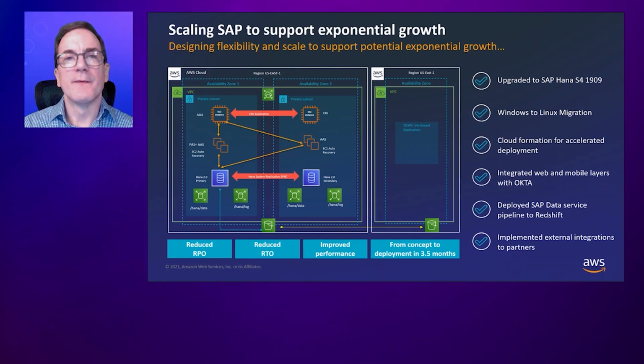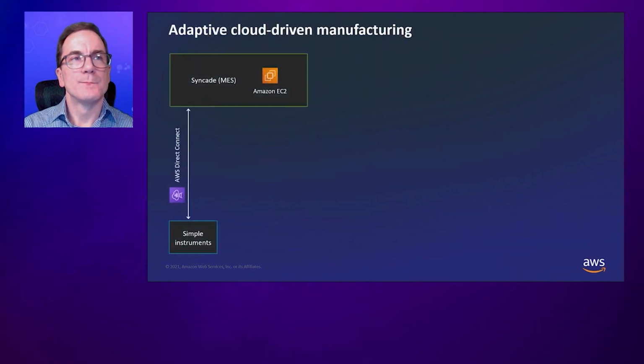With this upgraded foundation in place, we were able to sustain our growth, maintain our timelines, and deliver on global expansion. Driven by SAP, shop floor operations are controlled by our manufacturing execution system, which also resides on AWS. Using AWS Direct Connect, we can read data from simple instruments such as scales or rockers.